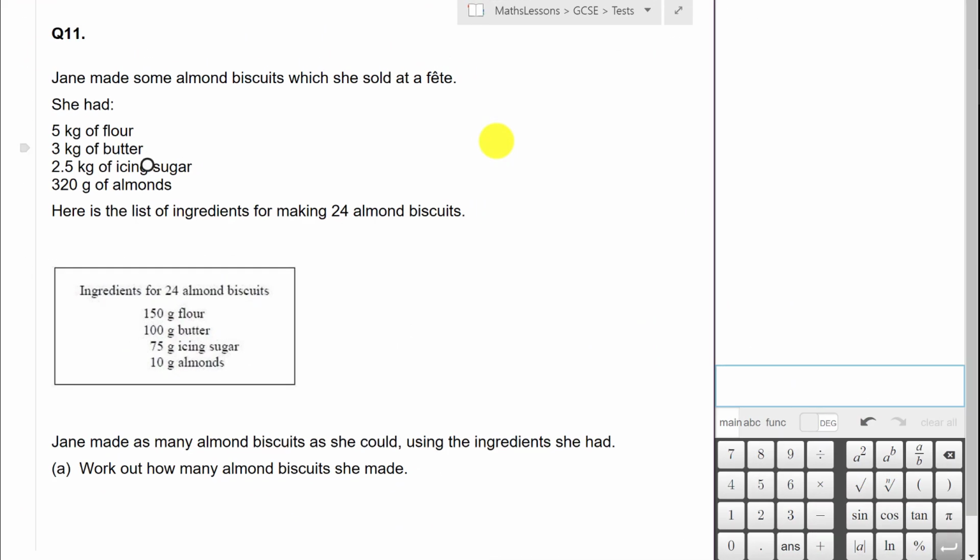Right, in this question we've got Jane making almond biscuits. She had these amounts of ingredients, and the ingredients to make 24 almond biscuits is this. She made as many almond biscuits as she could using the ingredients she had, so therefore she's going to have to exhaust one of the sets of ingredients to make as much as she can. So let's find the most she could make. Say she used up all her flour, or all her butter, all her icing sugar, or all her almonds.